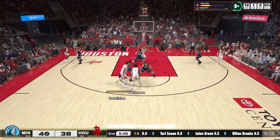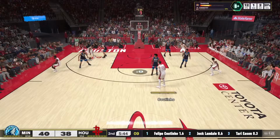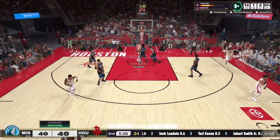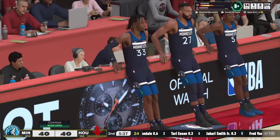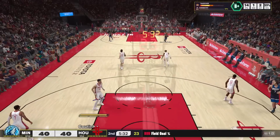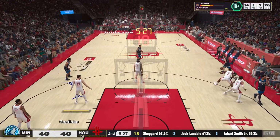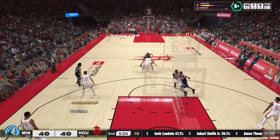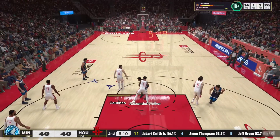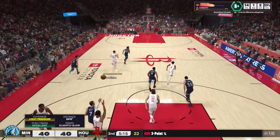Pass to Whitmore. Outside Eason to the paint. And MP gets it to go on the assist from Eason. MP's got 14 points. Scoring well this quarter, picking up steam as he goes. Alexander Walker, the pass to Ingles. Here's Garza. Adams covering. Pass to Shannon. Lets it go from deep. And it's Whitmore with the rebound.